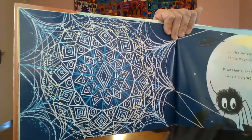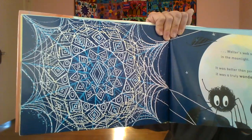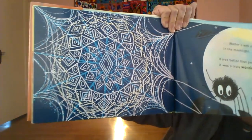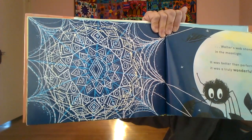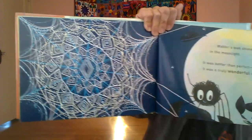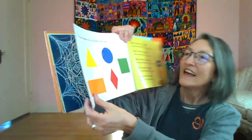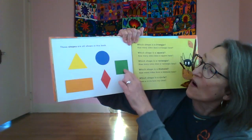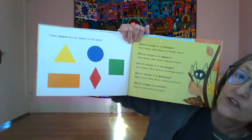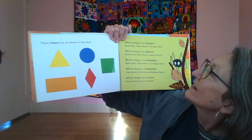Oh my goodness. What shapes do you see inside of that circle and all around? He used everything he learned, didn't he, to make this truly wonderful and beautiful web. So this says, these shapes are all shown in this book. Which shape is a triangle? How many sides does a triangle have?